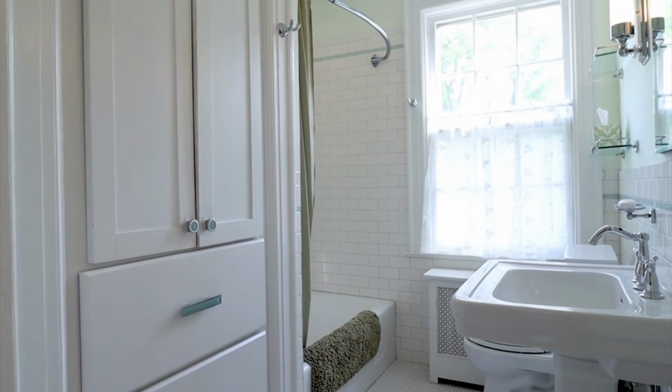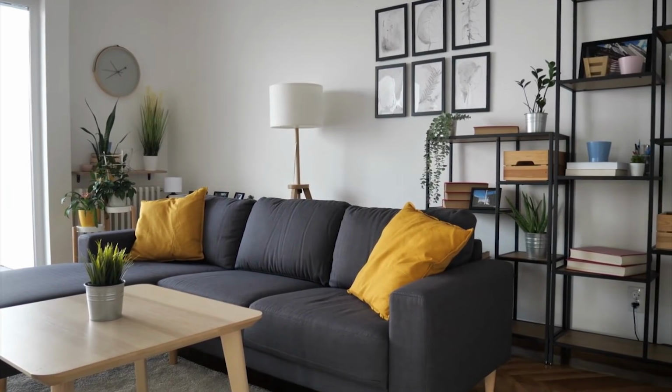Thanks for joining us on this unique tour of the Beckhams' beautiful Holland Park home. From the lovely garden and lavish bathrooms to the cutting-edge kitchen and warm family areas, it's evident that this is more than just a home. It's a home filled with love, laughter, and style.